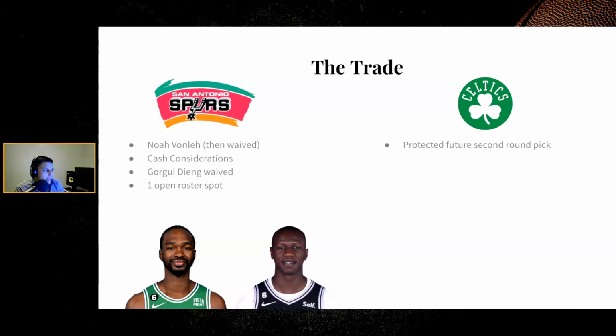And we have seen that he only plays whenever it's a blowout in a game or if a player's injured. And so once they waived Dieng, the Spurs were able to add Noah Vonleh via trade, and then once they got Vonleh on the roster, they waived him immediately. And so because of that, the Spurs have one open roster spot as of right now. They have 14 players on NBA contracts and then 2 players on 2-way contracts.